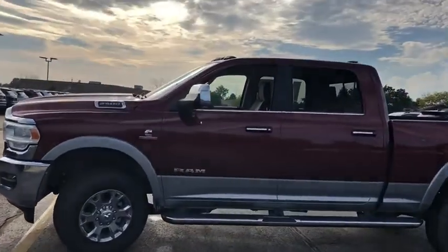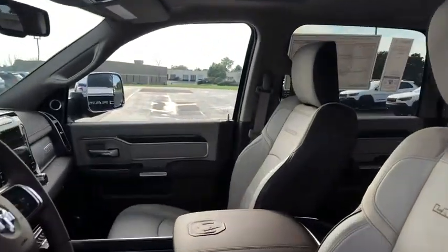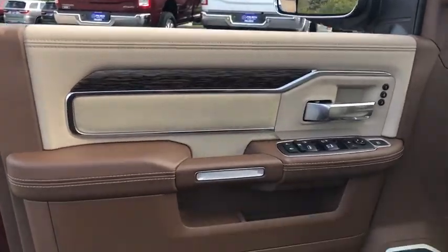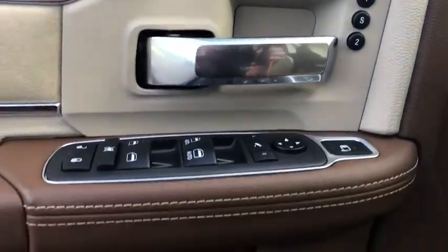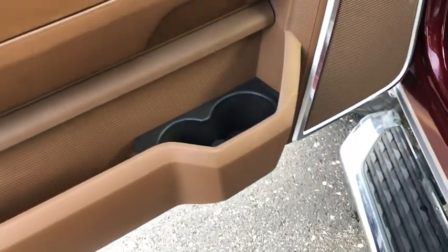Power passenger seat, traction control, power sunroof, leather wrapped steering wheel, dual airbags, power steering, alloy wheels, four-wheel disc brakes, universal garage door opener, center armrest, heated front seat, heated steering wheel, electronic stability control, trip computer, power windows, rear window defroster, security system, compass, fog lights.